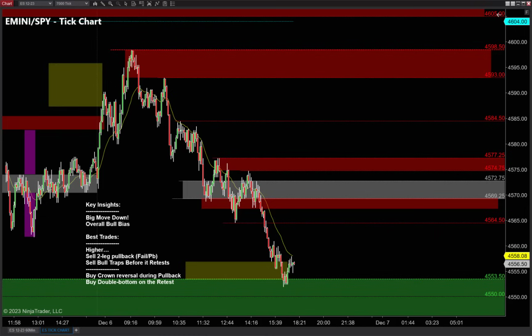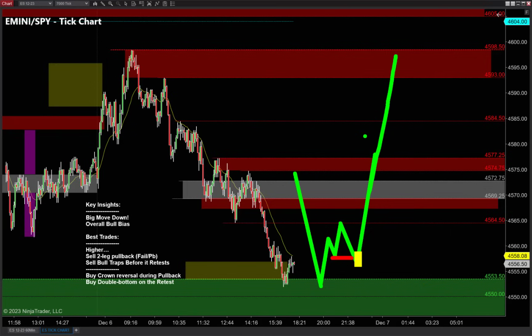The only other variation of this is, we are in an overall bull market, so what if it pops up and begins to rip? What if it begins to rip? Now remember, I'm going to be looking for that crown reversal on that pullback. I usually go pretty small size on these because they're going against the momentum of the market. The good news is you don't need a very big position size on this to make some pretty good money if it does reverse and run all the way up.